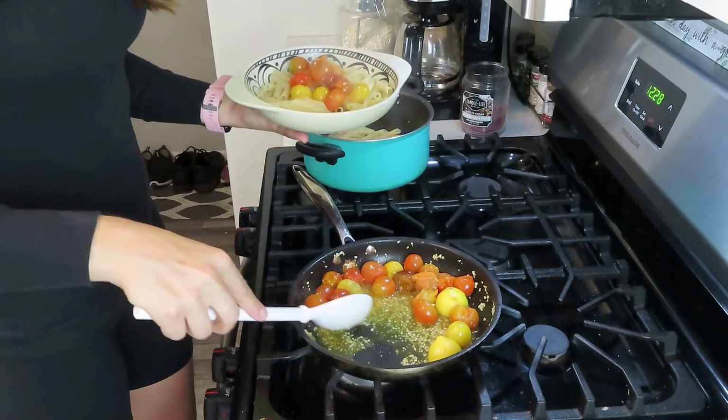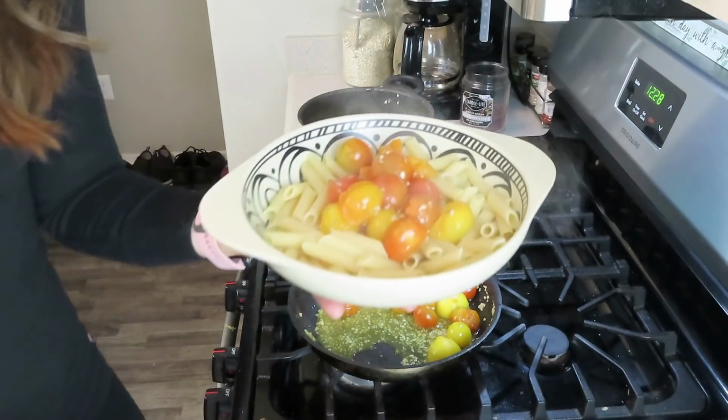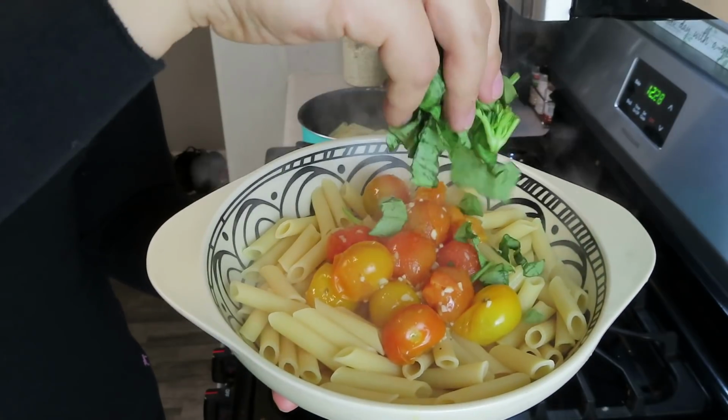The fresh basil on the top is amazing. Plus I did sprinkle a little bit more of that Green Goddess seasoning on the top. I'm obsessed with that. That seasoning is so good.